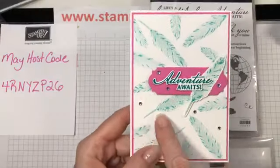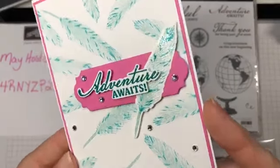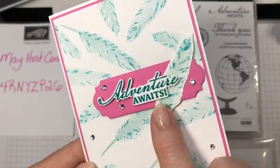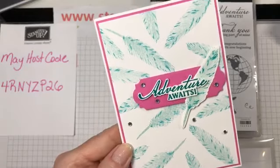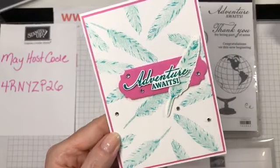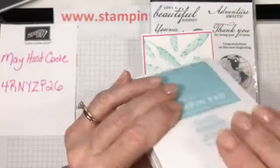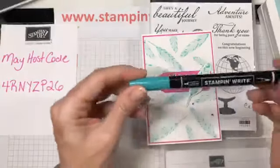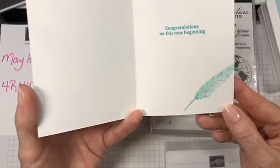And then of course I had to use some bling, and if you take a look, I have heat embossed with my clear embossing powder over top of these stamped images. And my feathers, this is a bit of a time-consuming technique, but I really like it. It's pouncing with your markers. So my colors are Bermuda Bay, Pool Party, and then my Bermuda Bay Stampin' Write marker. And then I have also stamped on the inside.